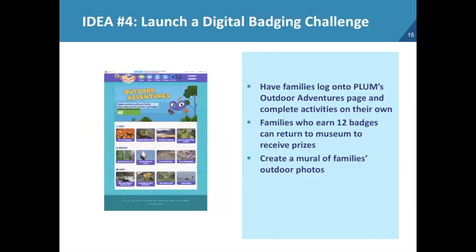The library in Vermont had a digital badging challenge, so they sent families out to do some of those outdoor adventures I was talking about, and families who earned 12 badges could return to the museum and receive prizes. So it was a good way to incentivize the use of that tool, and also get parents back to the library, because they printed out pictures that families took and created a mural there.